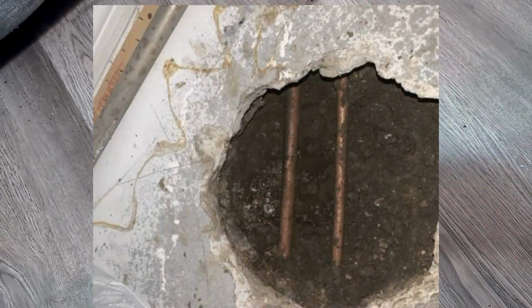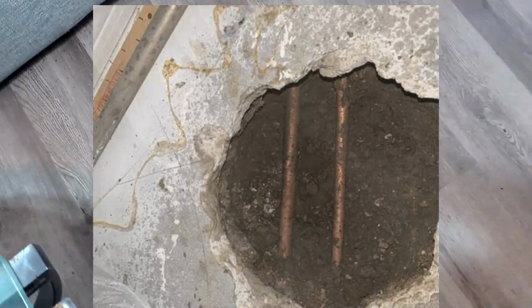Water will actually come up through the concrete when you have a leaky or busted pipe, and it'll come up onto your floor. It's something that you do have to get fixed. It will cause mold and mildew, higher utility costs. You might see your water bill going up or low pressure.